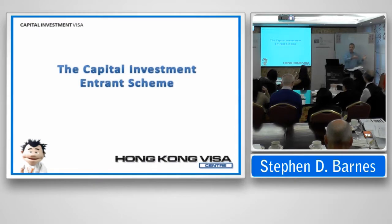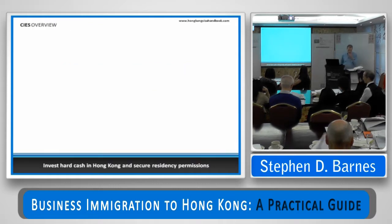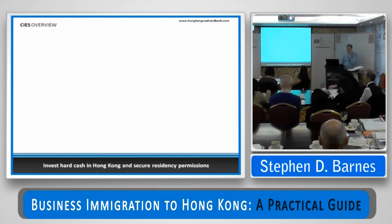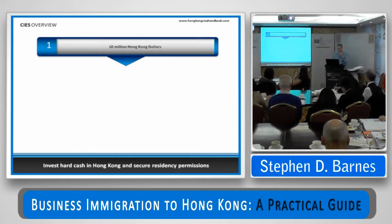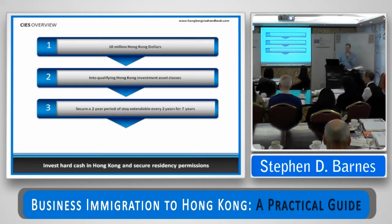Okay, so we've dealt with business investment visas. Now let's talk about the capital investment visa scheme here. It's a program that was introduced in 2003, I think it was, revised in 2009. And the idea is that you have to invest 10 million Hong Kong dollars into qualifying investment asset classes that are all related to Hong Kong, because this is for Hong Kong's benefit, not for other jurisdictions' benefit.